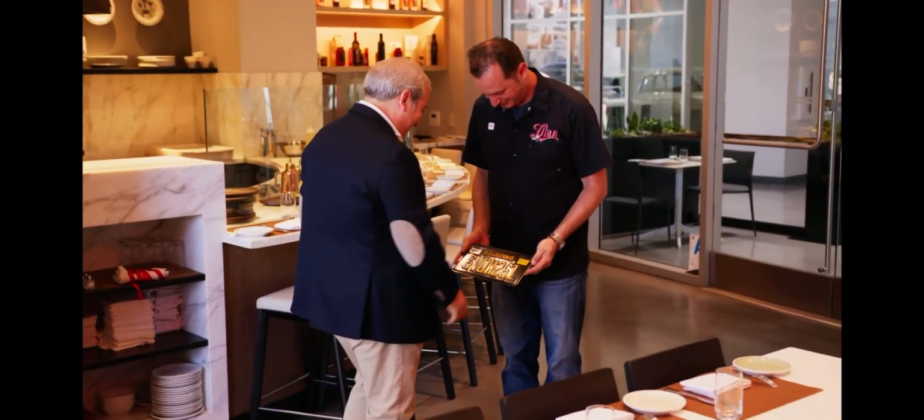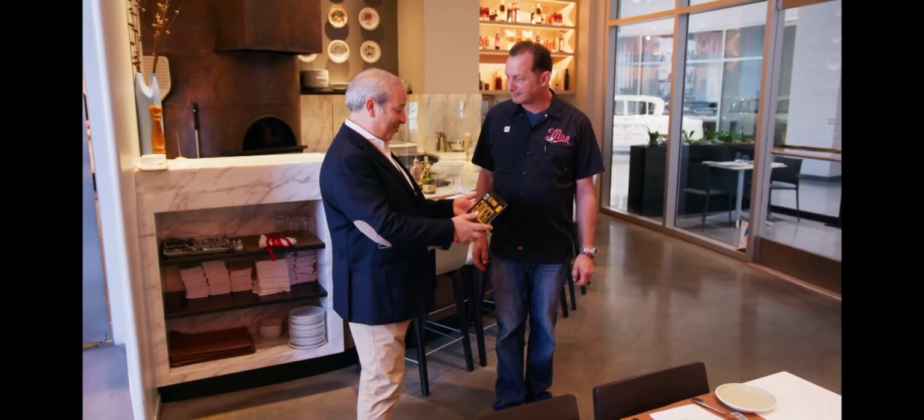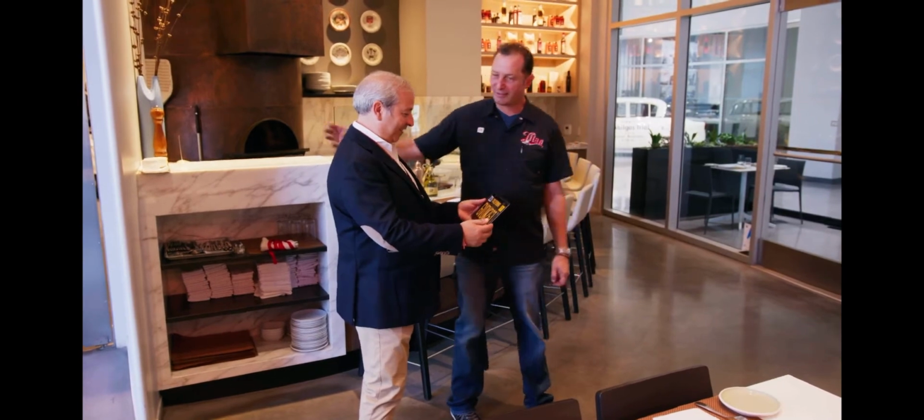Wow, my license plate for the Fiat. The correct one, the original one. Thank you, this is beautiful. Grazie. Good. Let's go put it on. Let's go see how it looks on the car.